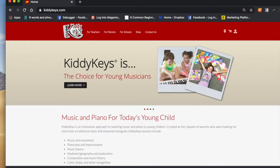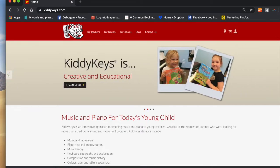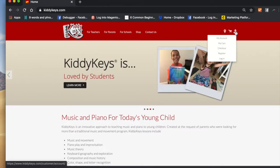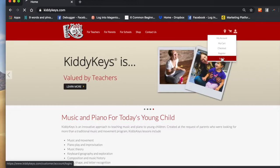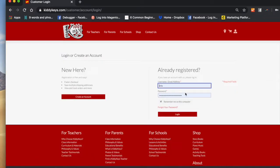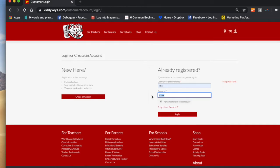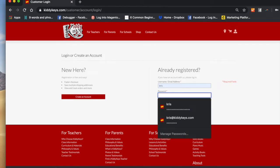All right, so to find your KiddyKeys Plus lesson plans, which again are a free resource for you, and marrying KiddyKeys along with Roadtrip Outdoor Adventure, you'd navigate to the KiddyKeys website, kiddykeys.com. Once you've landed there, come over to the little head, and if you already have registered for your KiddyKeys account, you would simply click Login. If not, you're going to want to click on Register, and then you're going to want to sign up for your account first, and then it will be available for you.